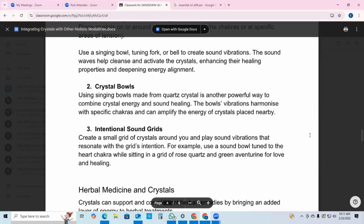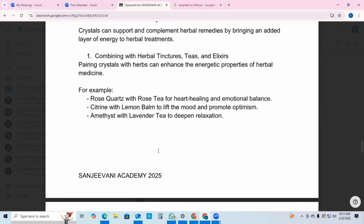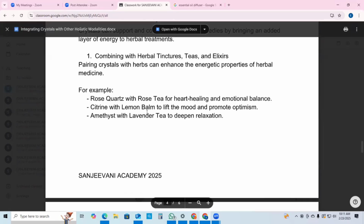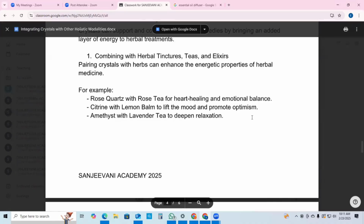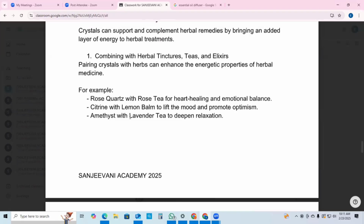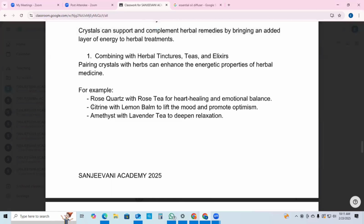Okay, so herbal medicine and crystals. You can use it with the tinctures, elixirs, teas, etc. You can do it like how you do the water infusion. If you're doing the elixir, which is water-based, you can make a tea with it. So you can say, this is how you're pairing it. We talked about rose being linked to self-love. So using rose tea with rose quartz would help with heart healing and emotional balance.